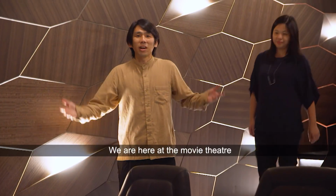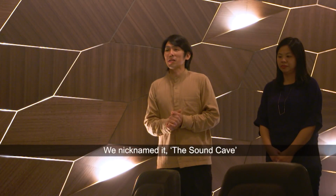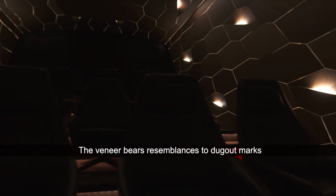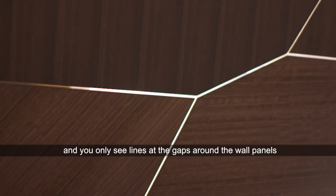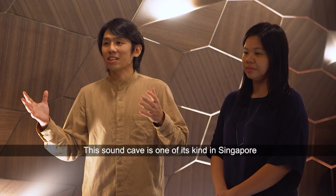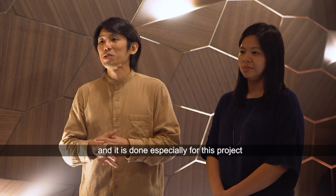So we are here at the movie theatre. This is a dugout space. We nickname it the sound cave. The veneer also bears resemblances of dugout marks. In terms of designs, the lights are incorporated in a very diffuse manner, and you only see lines like the gaps around all these wall panels. This sound cave is one of its kind now in Singapore, and it's done especially for this project.